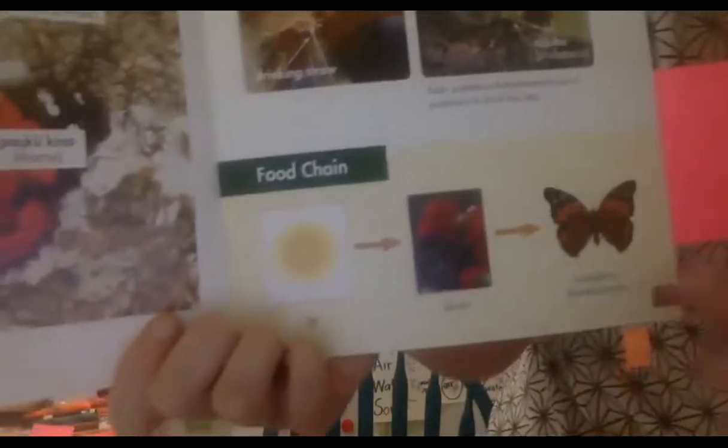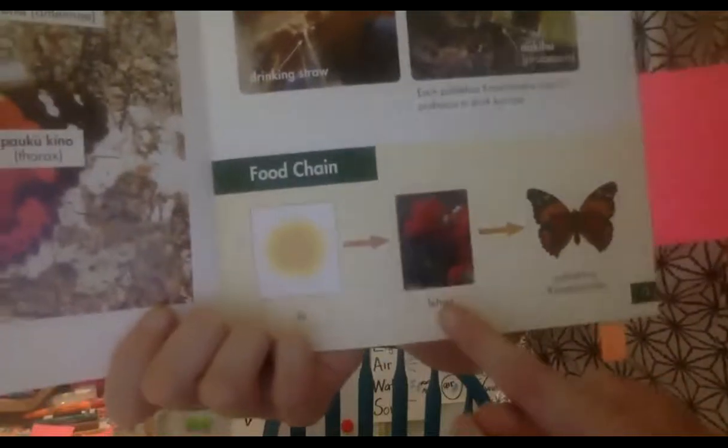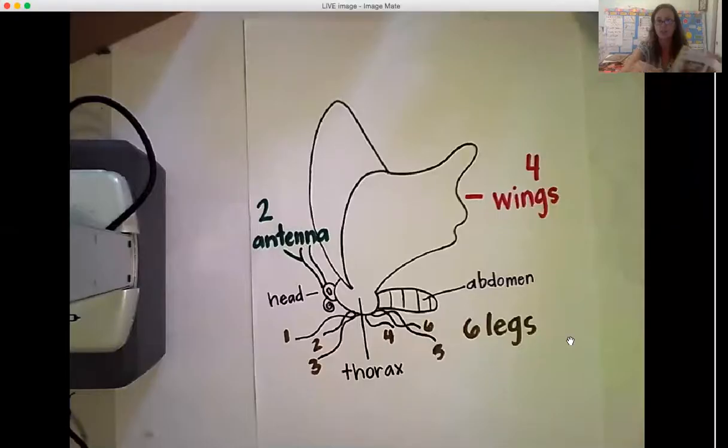It would have to have a lot of koa trees to visit. So our Kamehameha butterfly needs the lehua trees and the koa trees so that it can eat and grow. All right, we're going to stop right there with our book, but I want to add some different pieces to our diagram from what we were just talking about and learning.